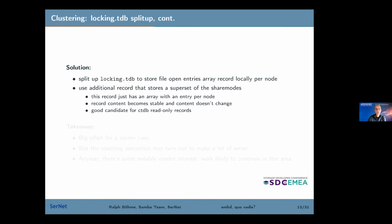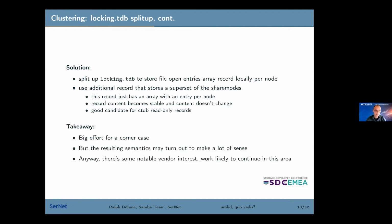And the solution is a quite complex re-architecture of our data model, how we store the file handle information in locking TDB. In the end, it's a bigger effort for kind of a corner case, but I expect that the resulting semantics may turn out to make a lot of sense actually. This is something that is actively being worked on, so I expect that work likely is going to continue in this area, and we are moving in this direction hopefully soon.